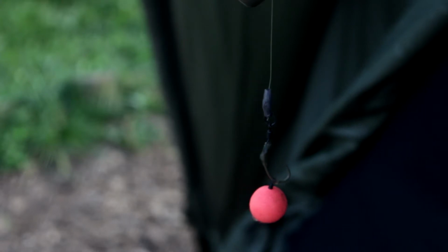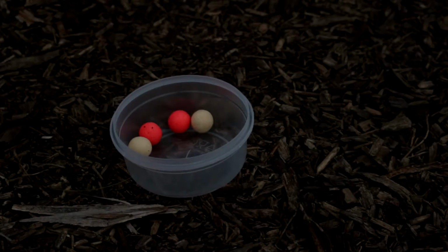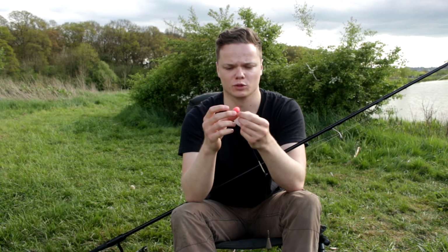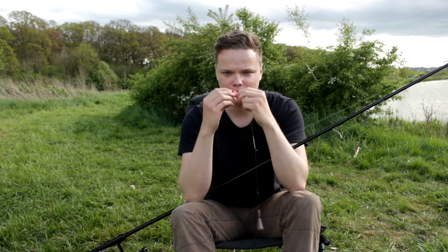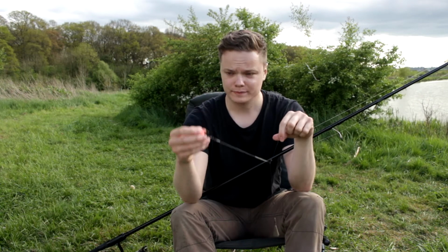And then I'm using a Core Baits bubblegum pop-up boilie. It's about 16mm size, and that's been soaked in the core glug for about a week now. Just not too much, just enough so it absorbs the moisture. Been out there almost, what, 8 hours, and that's still smelling of the core flavour, so without a doubt that's going to work.